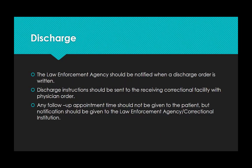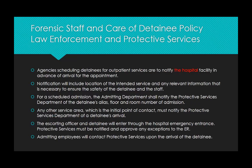Discharge of an inmate. First, the law enforcement agency should be notified when a discharge order is written. Next, discharge instructions should be sent to the receiving correctional facility with physician order. Finally, any follow-up appointment time should not be given to the patient, but notification should be given to the law enforcement agency or correctional institute.